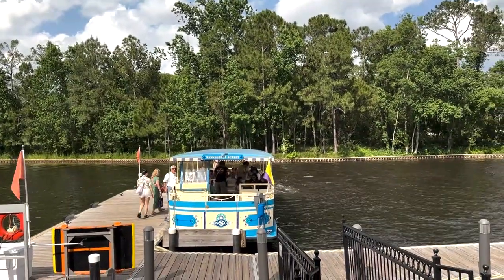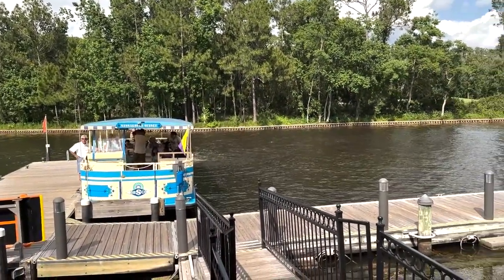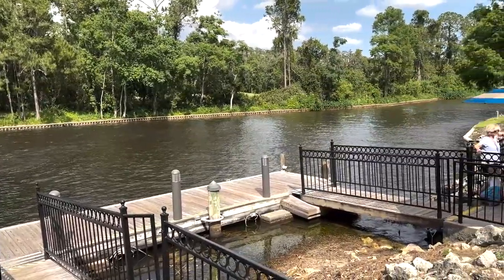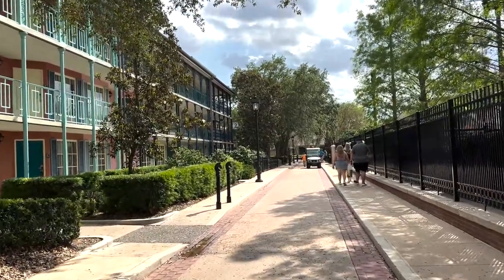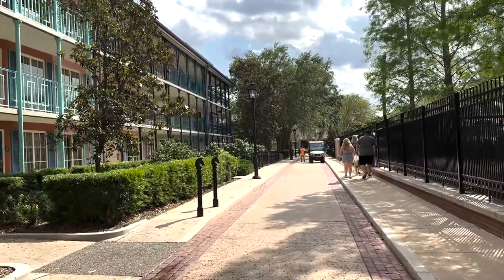Took exactly 15 minutes to get here from Disney Springs. Now the rest of the people on the boat and the people waiting here are going to Riverside. But we are exiting here in French Quarter because there is so much more Disney transportation to ride.